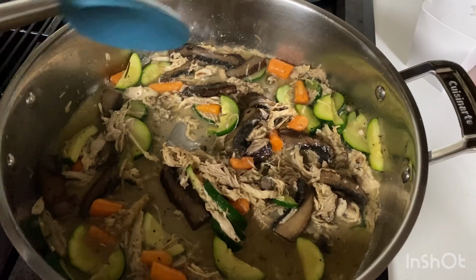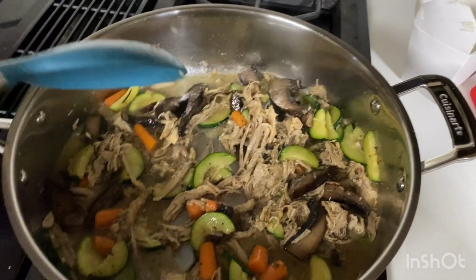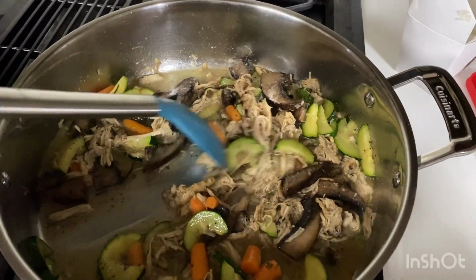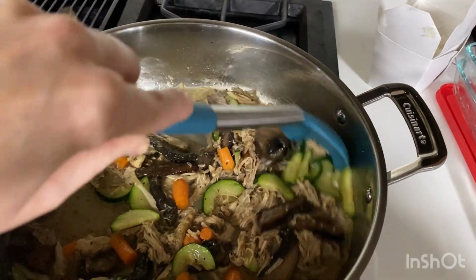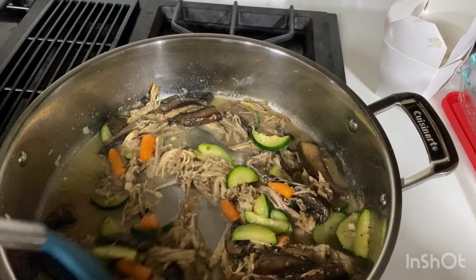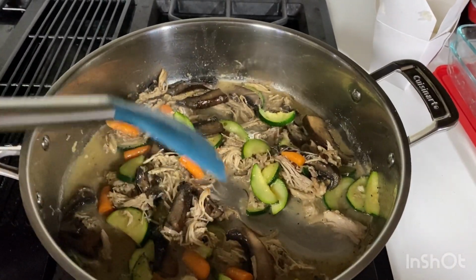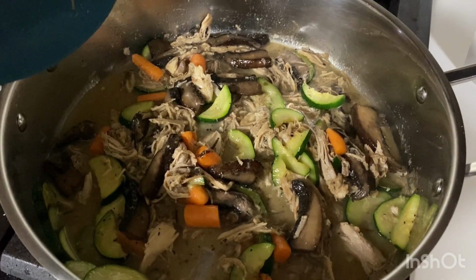It looks delicious. It's something I like to call a leftovers remix. And you just take all your leftovers and make a completely new meal out of them. So it seems like you're eating something new, even though you're using up what's old. But it works. You can trick your mind into thinking it's something new because it tastes good anyway. So yeah, there you have it. Stir fry leftover remix.